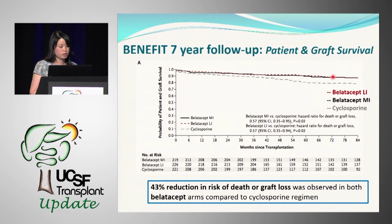Furthermore, they also showed that the patient and graft survival were improved in the patients who were on the Belatacept arm, both the intensive arm as well as the lower Belatacept dose arm, compared to the cyclosporine arm here.